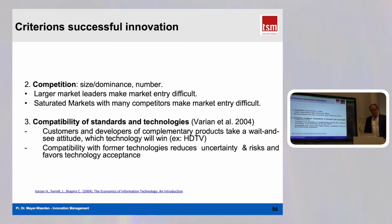Then it's also a question about competition. The higher the competition, the stronger the competition, the more competitors there are on the market, the more difficult it also becomes product penetration. A larger market leader makes it difficult to get into the market. Saturated markets with many competitors make market entry also difficult. And so the higher the competition, the more difficult it becomes also to launch successfully a new product.